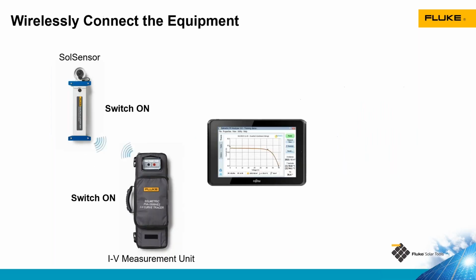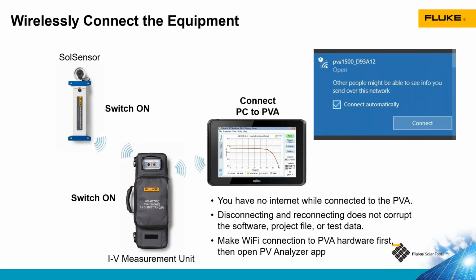Now, the Sol sensor and the base PVA unit connect via Wi-Fi. They will do that automatically when you turn those units on. Then I'm going to use the Wi-Fi settings of my laptop or tablet to connect to the base unit. It will show up as a network in my computer.